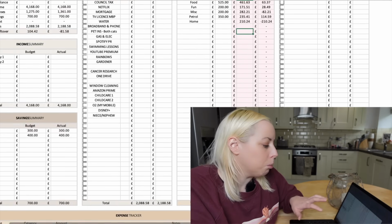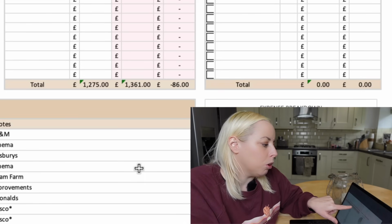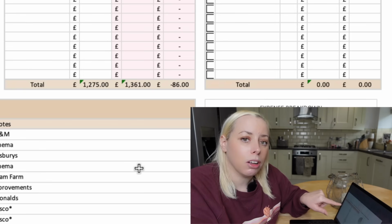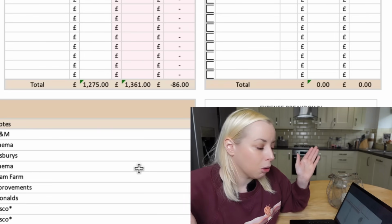So if we go down to the bottom of this section, you can see that my budgeted spend was £1,275, and we actually spent £1,361, which is obviously almost £100 over budget. So how have we actually managed that? Because we are ending the month pretty much at zero, not minus £90.